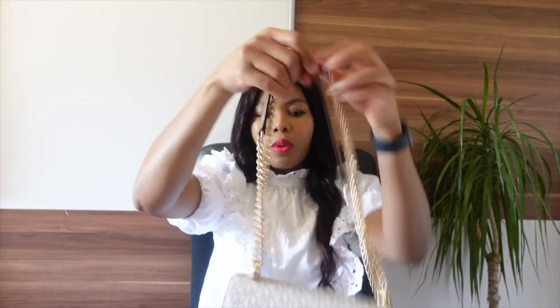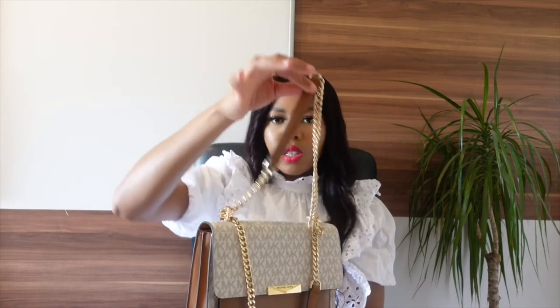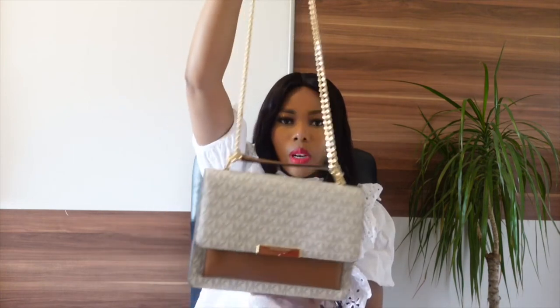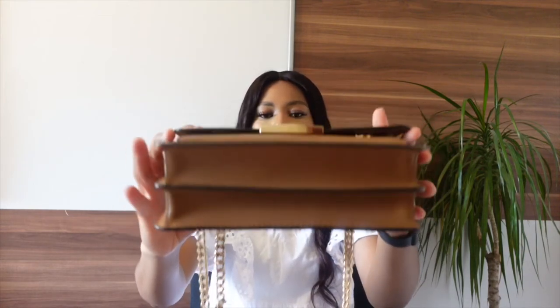You have this part, and it's got the click as well to close it right there. And for the handle, it's got this gold detailing to it, and it's got the leather straps as well, so gold and just this small leather strap to it. And it's very nice, so you can always have it this way, just like that. You can have it this way, and you can also have it the other way, which is like this as well. And that's what the bottom looks like right there.